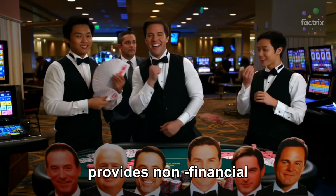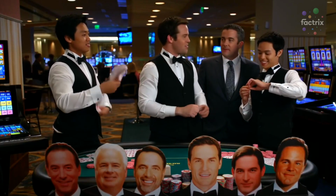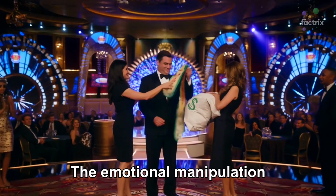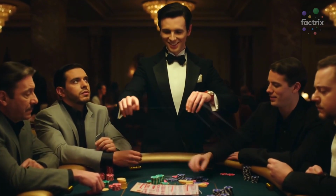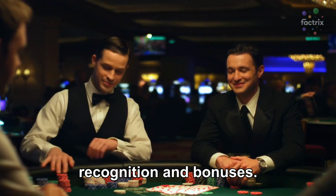The social connection provides non-financial reward that supplements the gambling experience. The training specifically targets making players comfortable and encouraging longer play sessions. The emotional manipulation through friendliness is highly effective at overriding financial losses. The dealers who generate the most play through personality receive recognition and bonuses.